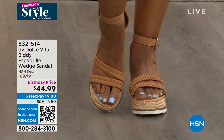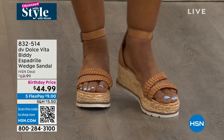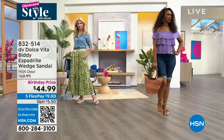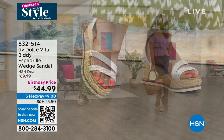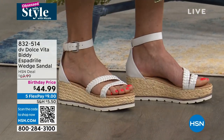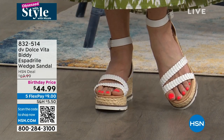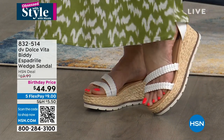I love the contrast that you have with that jute wrap, that woven wrap that goes around. Ingrid's showing you in that camel color, so that's a great look with that too. The adjustability with the straps that go around your ankle is really great as well. This does have a little bit of a lift, not too much, just 2.5 inches, but since you get that lift in the front, you don't feel like you're walking on 2.5 inches.